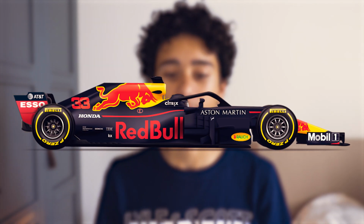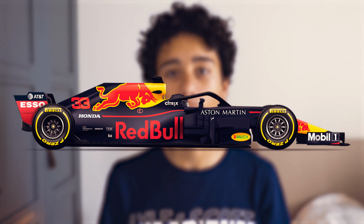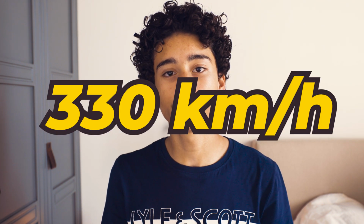So in F1, as I said, the cars are half the athletes. Without the cars, F1 would not be what it is today, and there's several components that make the car so fast. So they travel around 330 kilometers per hour on the longest straights.